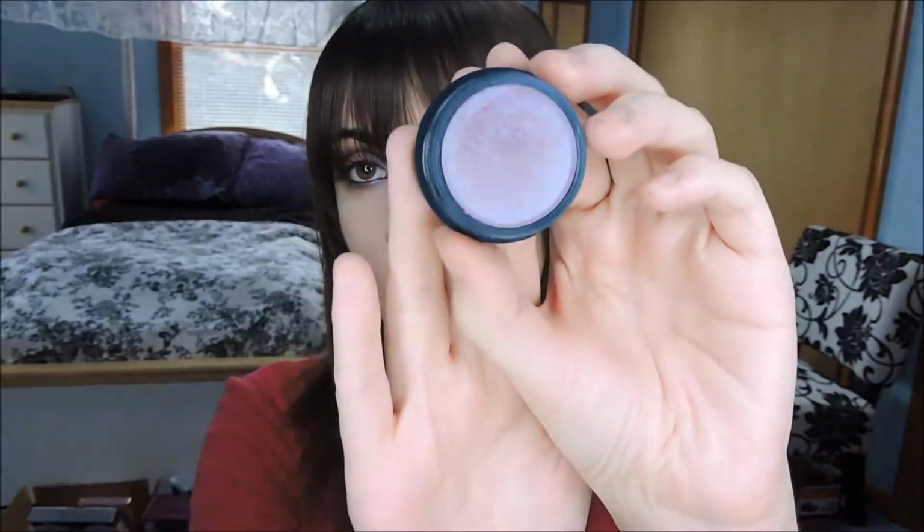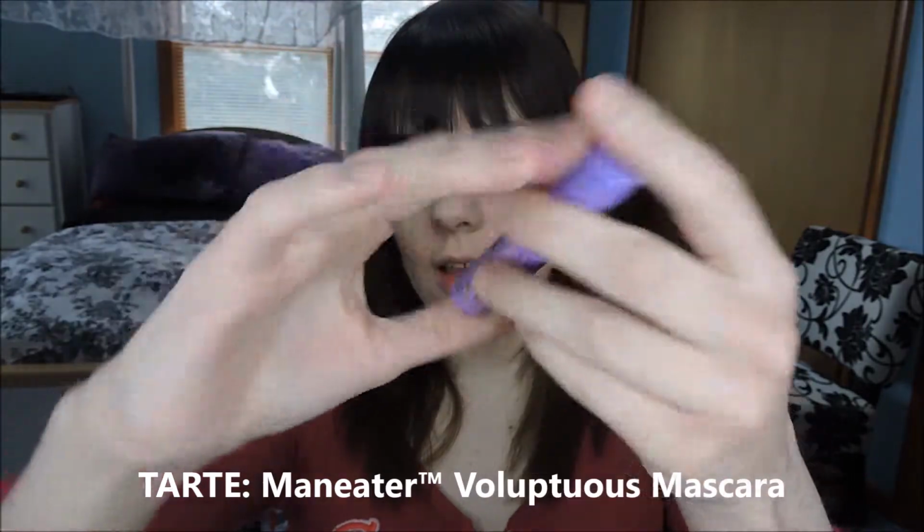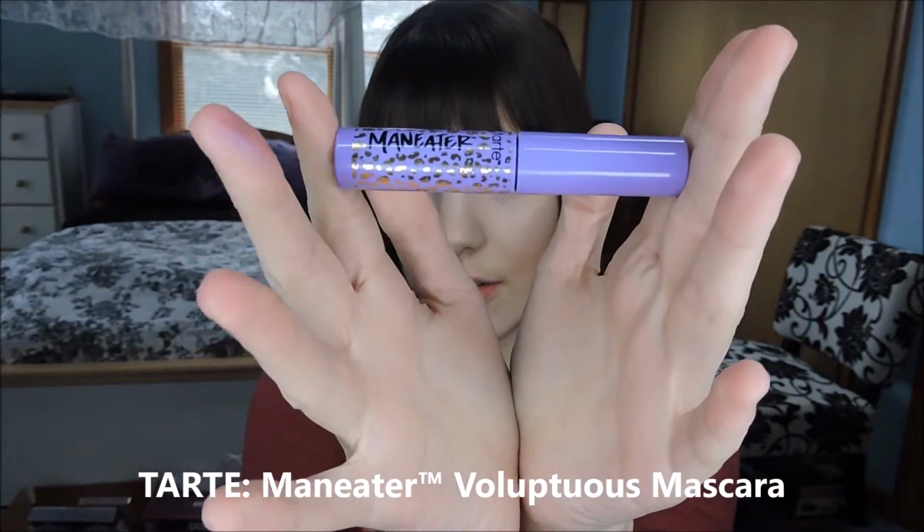I'm wearing it right now on the lids. I don't know if you can really tell. The bangs make it a little hard. But it's a beautiful color. There's like zero fallout. When you put it on, there's no little pieces that fall under the eye. And it lasts forever, all day. Didn't have to reapply it. It's so pretty. Blendable, buildable. 5 stars.